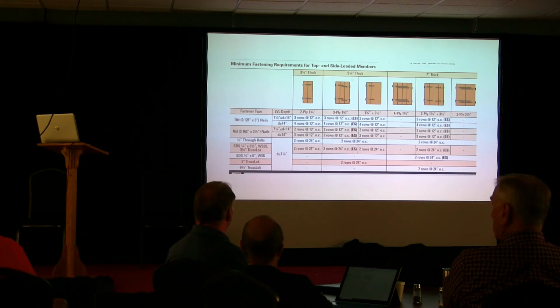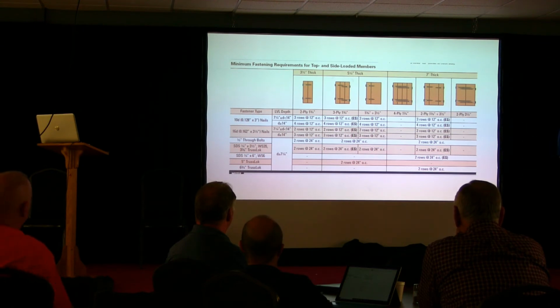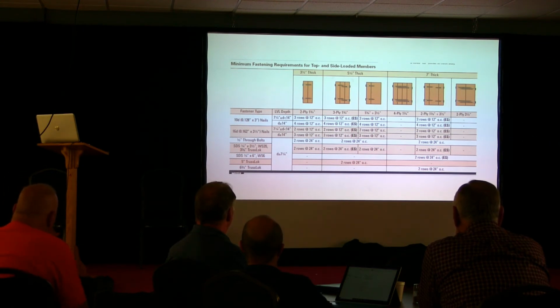You can see if we've got 2, we've got nails, 3 rows, 12 inches on center, or 4 rows, 12 inches on center, 10 penny nails, 16 penny nails, 2 rows or 3 rows, 12 inches on center. So if we've got nails, we're doing it about 12 inches on center. From one side. Doesn't have to be nails from both sides, because the nails go through one of them. If it's 3, now we've got to have them on both sides.